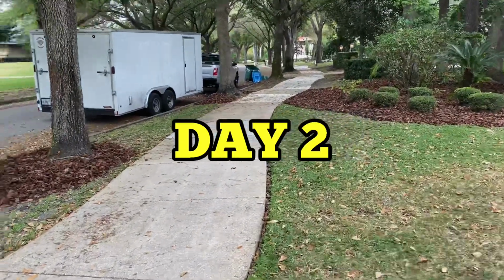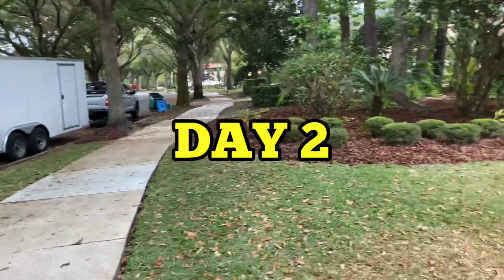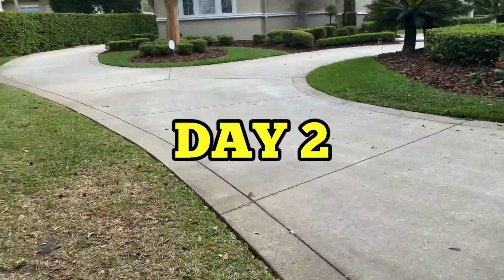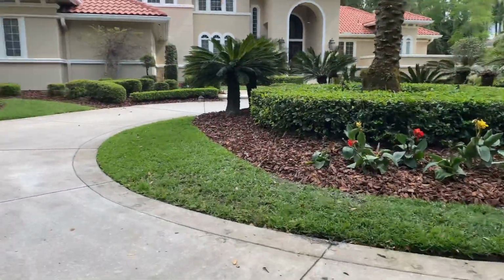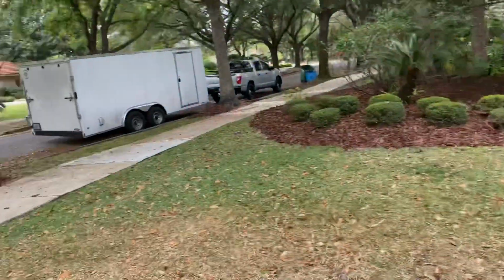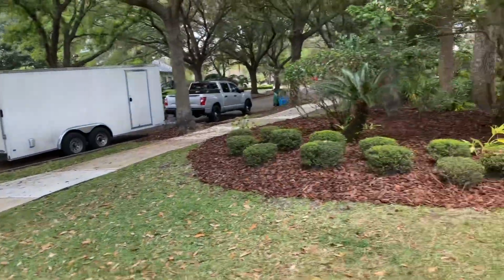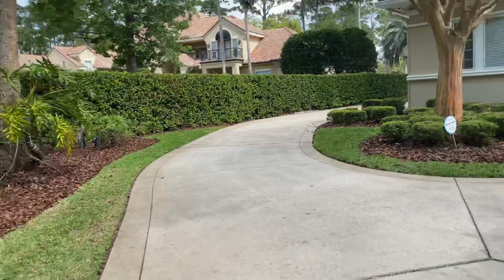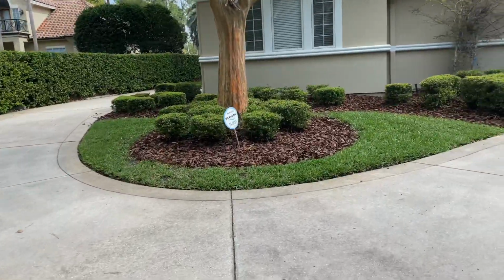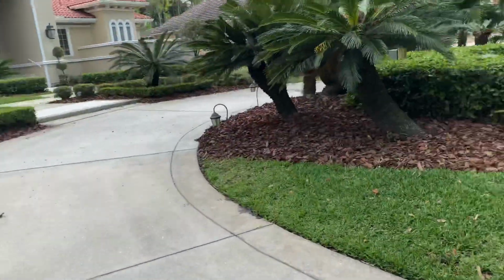All right, so we're almost done with this property. All we gotta do is a cleanup, blow off the driveways, sidewalks and all that, and water the plants, and we're good. So this property ended up taking us 54 yards of mulch.